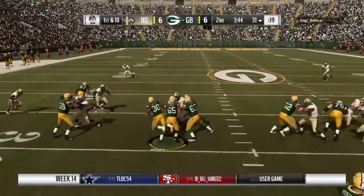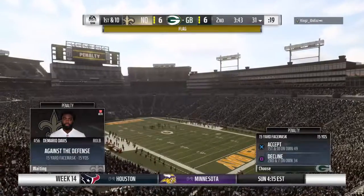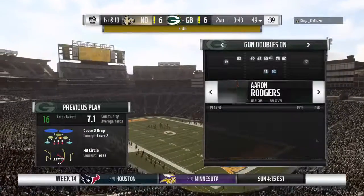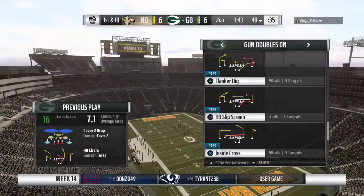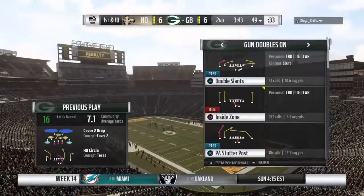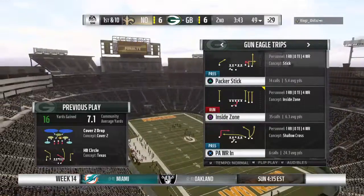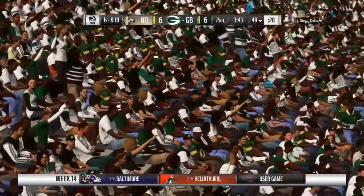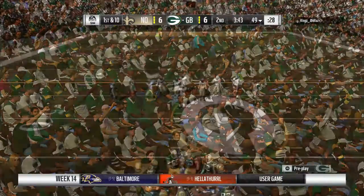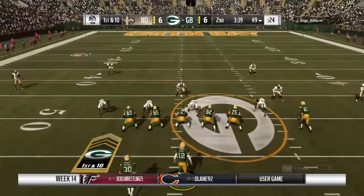88. The first carry now for the BYU man. It's Jamal Williams. And he'll be brought down somewhat awkwardly here, and a late flag as well. I think this one's going to be a face mask. And now it's 1st and 10. A big mistake, especially when you factor in the personal foul yardage.